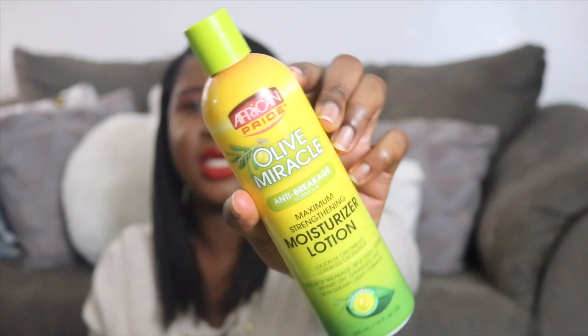The first hair product I'd like to talk about is this African Pride Anti-Breakage Hair Lotion. This is a really moisturizing hair lotion, guys. Let me show y'all how moisturizing this is. Ooh, did that just splash all over me? So you know I'm not exaggerating, right?